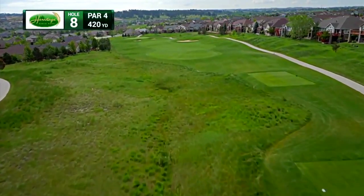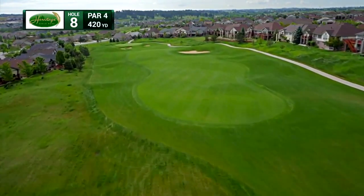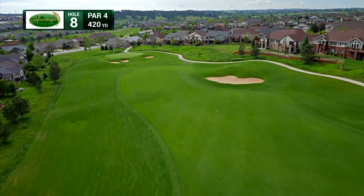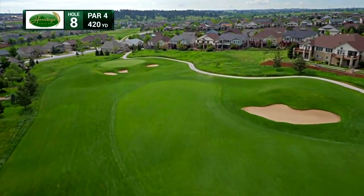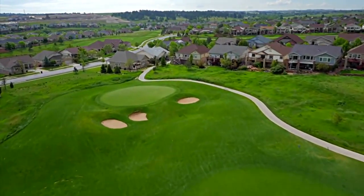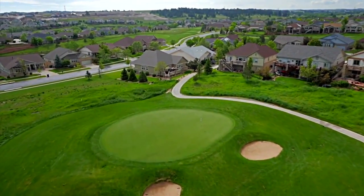420 yards lies ahead on the par 4 8th. Play your drive short of the right fairway bunker and you will have a relatively flat lie on this downhill fairway. The longer hitter can play to the left, but beware of the high native grass. Your test here will be on the approach. This is a dome-shaped green and difficult to hold. Stay on the putting surface and you're golden.